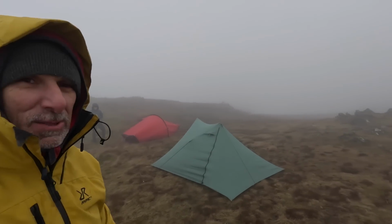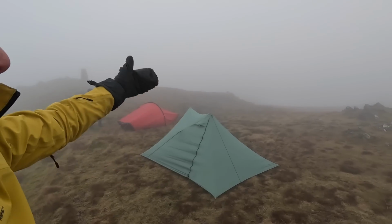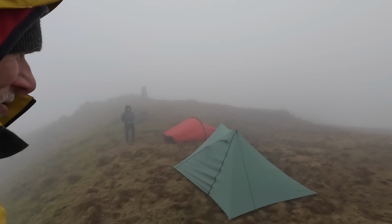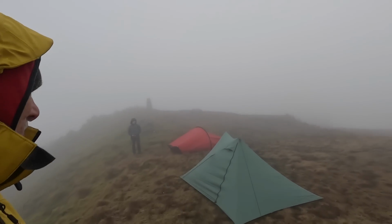I've not measured these wind speeds yet, but I reckon it's sort of 20-ish gusts. But we've tried to pitch just this side, got a bit of shelter from those rocks. That's the theory. Whether we'll actually get shelter, I don't know. Hopefully the winds aren't going to get any worse, but we'll just have to see.